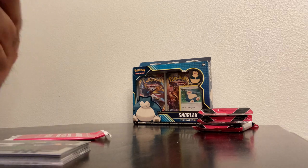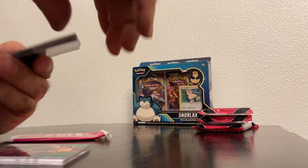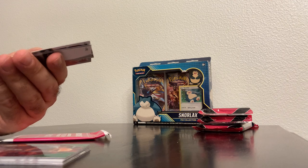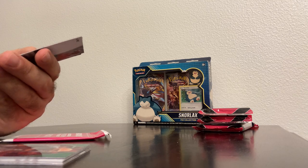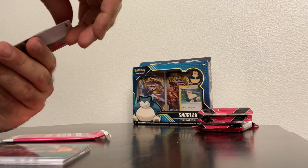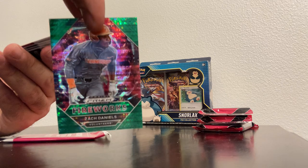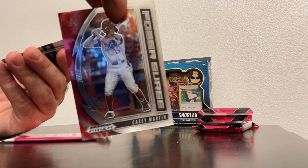All right, next pack, Aaron Sabato is our first card. Burl Carraway. Zach Veen. Nick Swinney. All right, Jared Shuster. David Calabrese. We have a fireworks, Tennessee Volunteers, Zach Daniels. Green. Power Surge, Casey Martin.